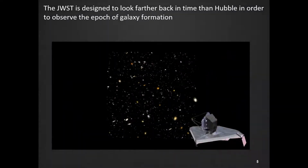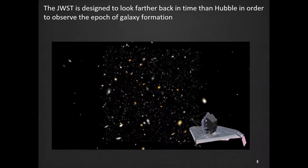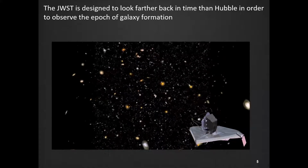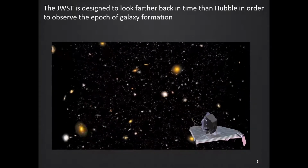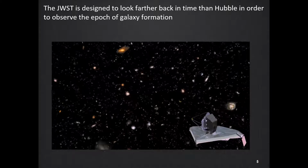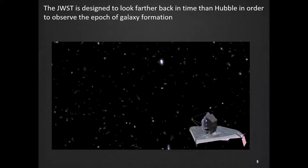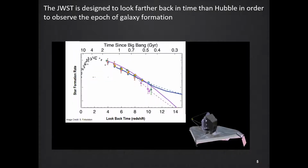But with the JWST, we will repeat this experiment, stare at a spot in the sky for a long time, and it will go much the way that the Hubble observation went. But with JWST, we can see farther back in time. So we should literally see back to the galaxy formation epoch. So there will be nothing left to see in those deep field images beyond what JWST can see. And we'll talk about what some of those special features of JWST are that allow us to do this.